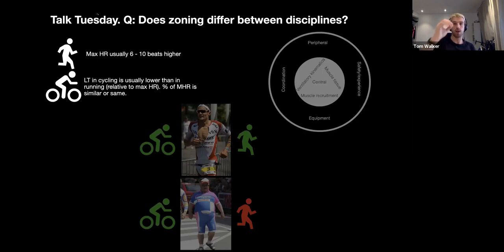Your equipment could define it. If you're on a really rocky turbo trainer and you don't want to go to max effort because you might fall off, then you might not trust it to push to your max. Same with the treadmill. If the treadmill's creaking, squeaking, all that sort of thing, then you're not going to push to your max effort. And coordination, meaning if you put a runner on a bike, then they're not going to reach the max heart rate that they would if they were to run, because they're just not as confident with the movement efficiency.